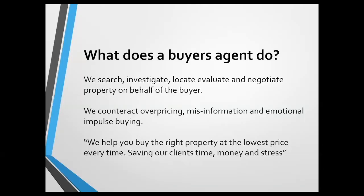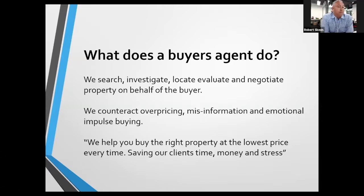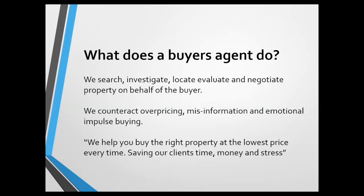That's an important point. What do buyer's agents do? You might just dwell for a second on the fact that buyer's agents do actually represent the buyer, and in a transaction, as you just pointed out, the agent doesn't. The agent really represents the seller of a property and not the buyer.